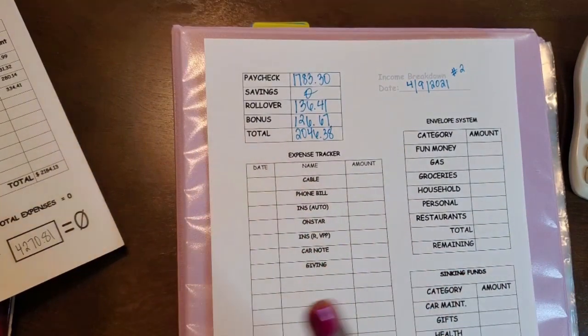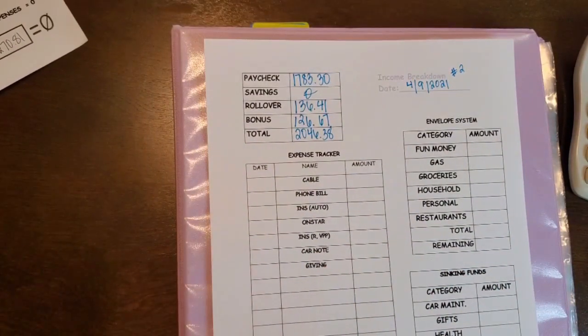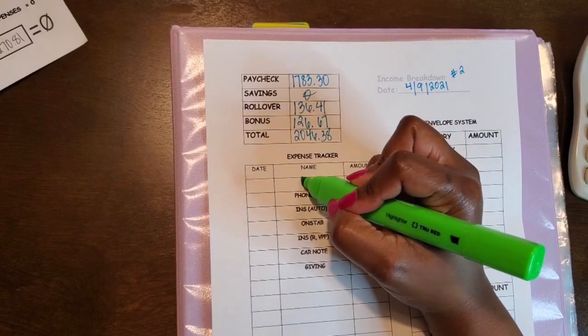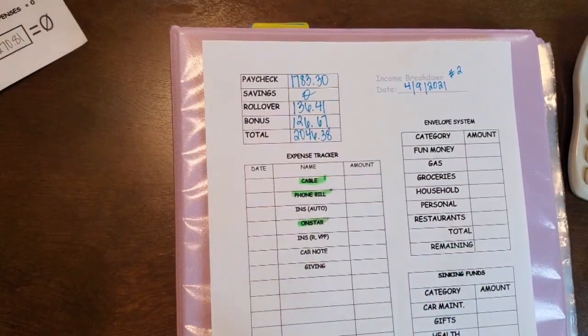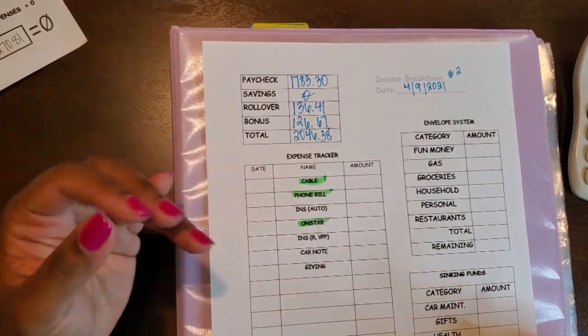$2,046.38. So let's go ahead and put that down there. All right, so the next thing is we need to highlight the items that actually will be charged to my credit card, which is the cable, the phone bill, and OnStar. Those are the 3 items. So let's go ahead and talk about when they are due and the amount.